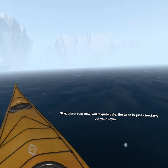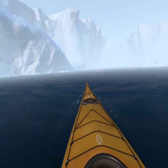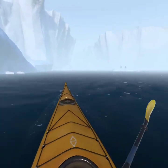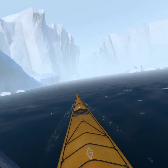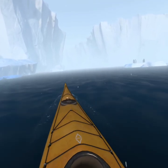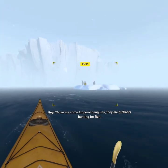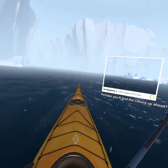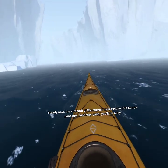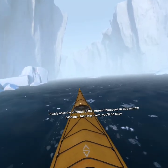Quite safe. The orca is just checking out your kayak. Hey, those are some emperor penguins. They're probably hunting for fish. Maybe you'll find the colony up ahead. Steady now. The strength of the current increases in this narrow passage. Just stay calm. You'll be okay.